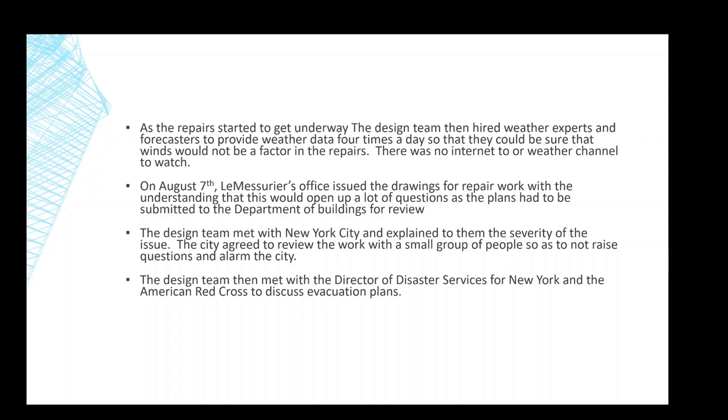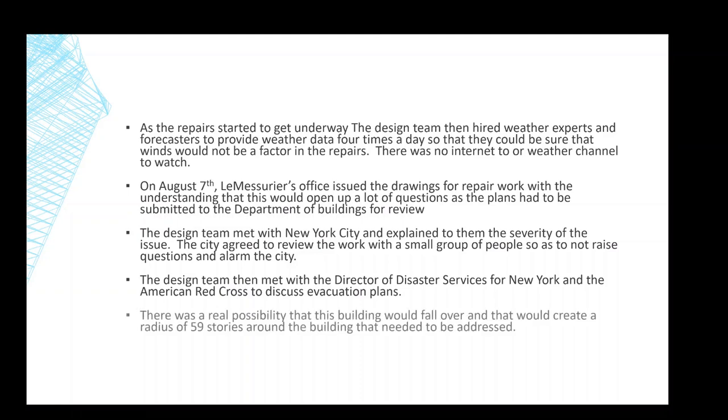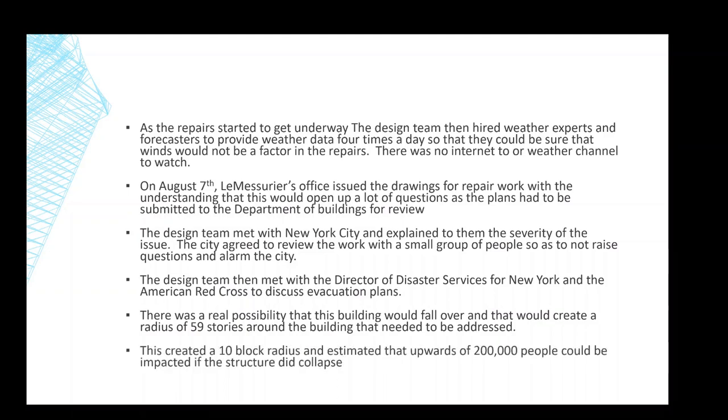And the design team met with the director of disaster services for New York and the American Red Cross to discuss evacuation plans. The Red Cross actually mobilized 2,500 volunteers to go door to door in a 10-block radius, identifying who was living there and what time they would be working in certain locations, to come up with an evacuation plan in case the building was in danger of failing. And the reality is, if a 59-story building were to fall over in a 10-block radius, they estimated that it could kill upwards of 200,000 people.